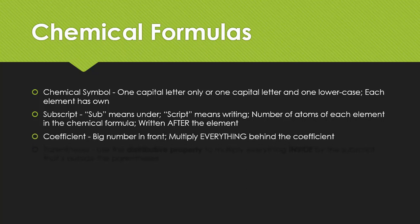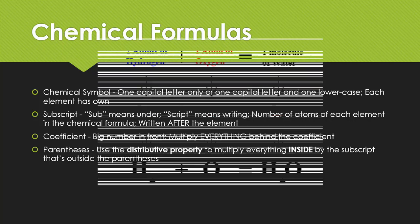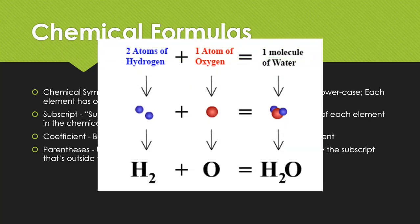Coefficients are big numbers in the front, and you multiply everything behind that. And if there's parentheses, you use the distributive property to multiply everything inside by the subscript that's outside the parentheses. Here's a quick little picture. We have 2 atoms of hydrogen, so that's why it's H2. 1 atom of oxygen, that's why it's O with the imaginary 1. And when I put them together, I make water, which is H2O.